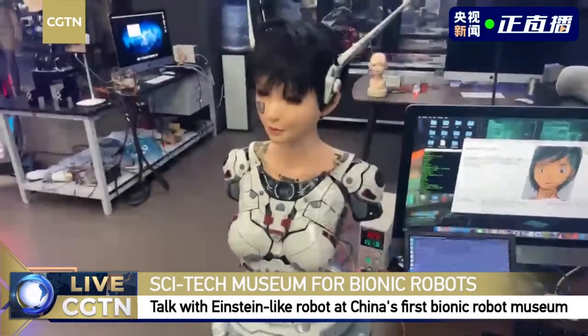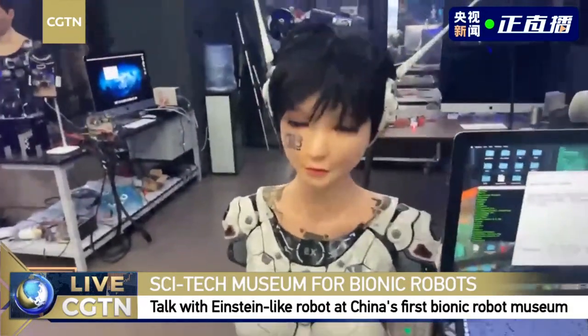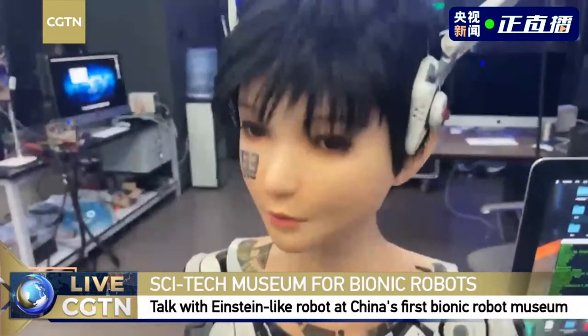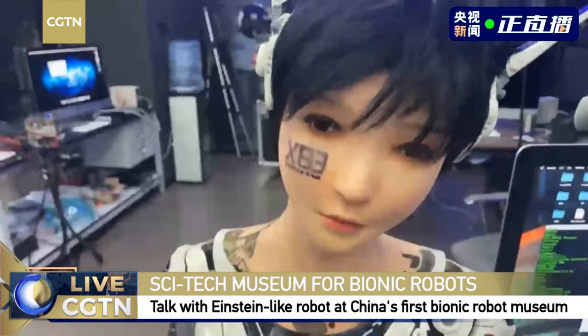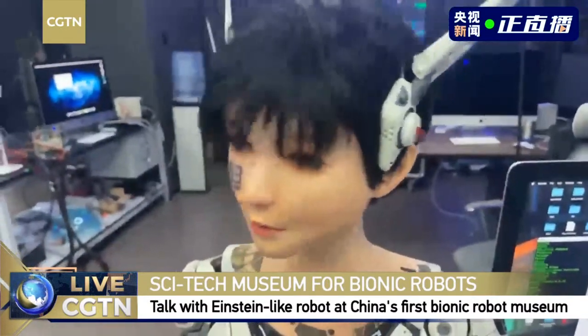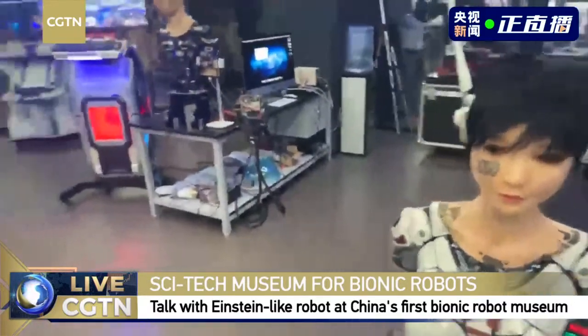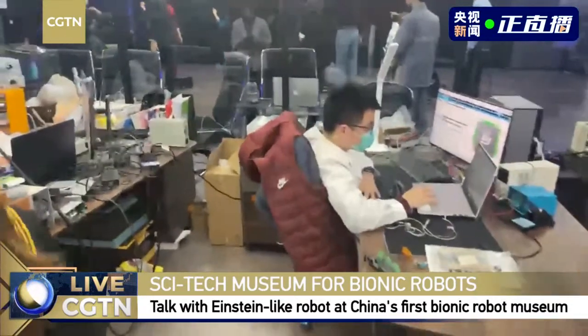For this voice recognition, we already have rather mature technology on the market. The most interesting part of this model is that we can match the shape of the mouth with the sound this model is making.